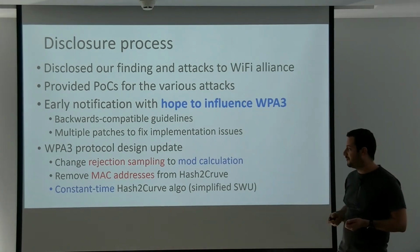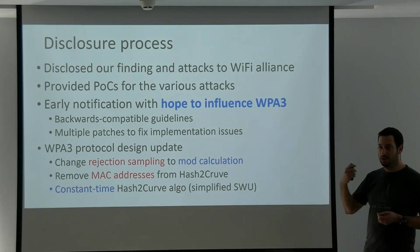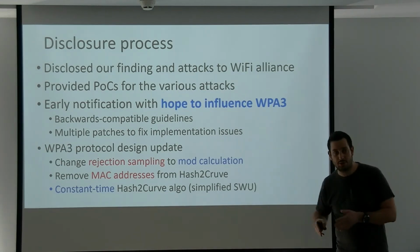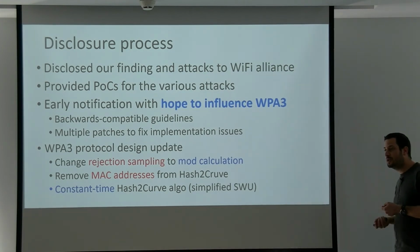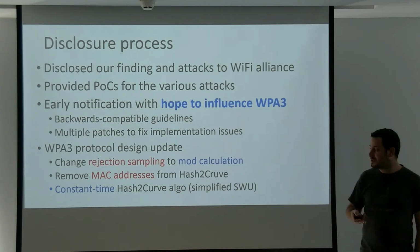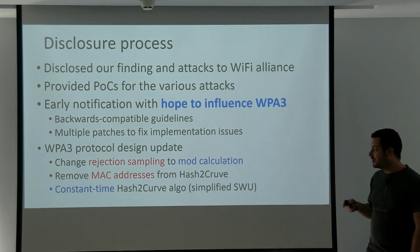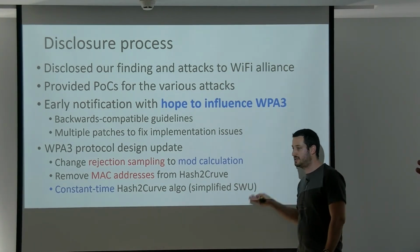This does not only make things much more secure, but actually much more efficient, because now we don't need to run this 40 iteration each time we try to do a handshake with a client or access point. And in the end, we also recommended to change this hunting and pecking algorithm, which is a very simple but not very secure way to implement this Hash2Curve, and use what we call a constant time approach, which is a more complex algorithm called SWU that actually is constant time and is not vulnerable to any side channel attacks. And this results in the new standard, which hopefully will be implemented much faster than the 15 years it took for the last one.